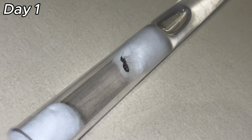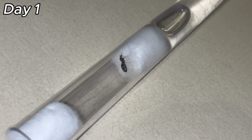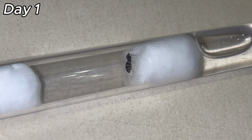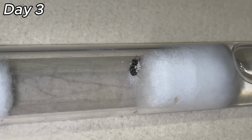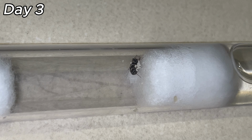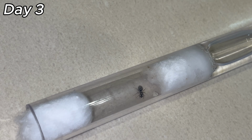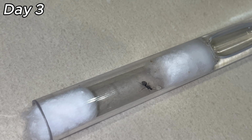For the first few days, she barely moves. That's normal. She's conserving energy, settling in and preparing for the long haul. By day 3, something incredible. Eggs. Tiny white dots, barely visible without magnification. But they're the first step in building an empire. She carefully shifts them beneath her.